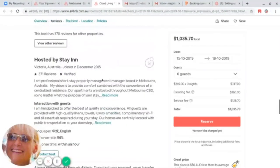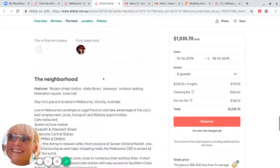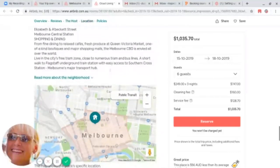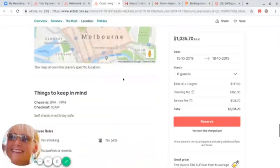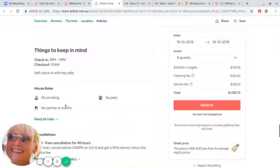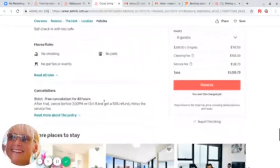You can go and read the reviews. Try and read between the lines of some of the reviews. And then it gives you a bit of an indicator of where it is. It gives you check-in times and the check-in style, which is with a key safe. Fantastic. So there's no meet and greet. I'm actually really glad I picked this one. This is great. Now, strict cancellations as well. Make sure you look at your cancellation. This is strict. Now, this will tell you that you get cancellations free for 48 hours after you book.